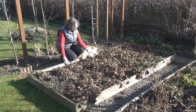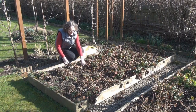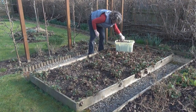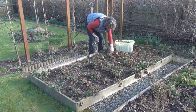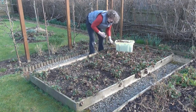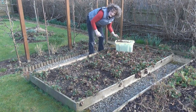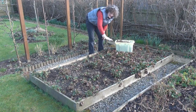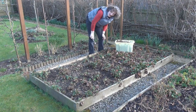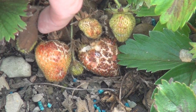This is my strawberry patch, and I haven't really cleaned it up from last season. There's quite a lot of strawberry plants in here, but I need to get rid of all this old dead vegetation. So what I'm going to do this year, because I don't know how old these plants are, is pot runners as I find them during the season. And then at the end of the season, I'm going to clear the bed and plant all new plants. But all is not well in Strawberry Town.